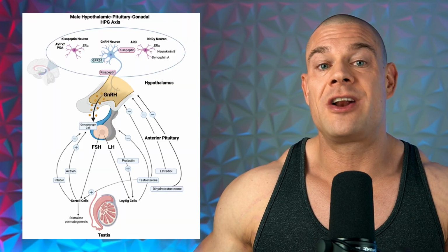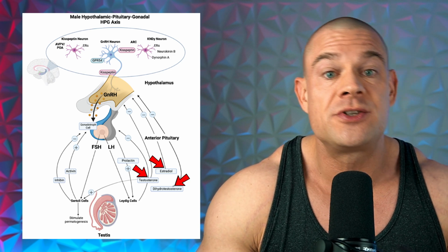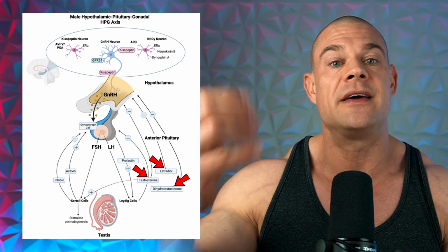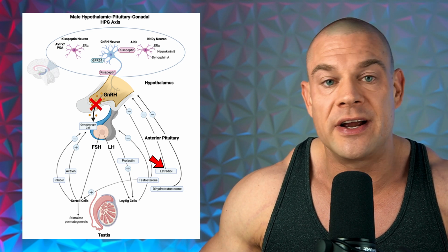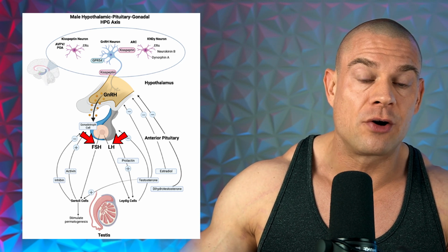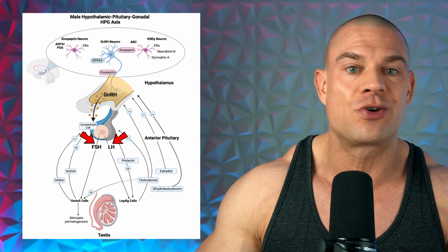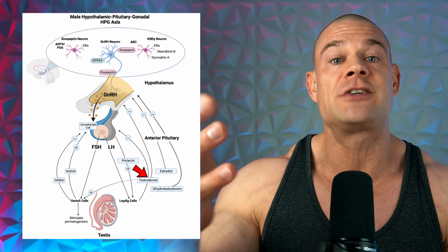In normal male physiology, the hypothalamus secretes gonadotropin-releasing hormone in response to serum sex hormones, being testosterone, dihydrotestosterone, estrone, and estradiol, with estradiol providing the biggest negative feedback on GnRH secretion. The pituitary then secretes luteinizing hormone and follicle-stimulating hormone, LH and FSH, in response to GnRH, which can be further blunted by elevated sex hormones.